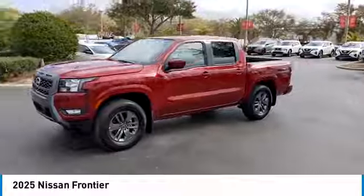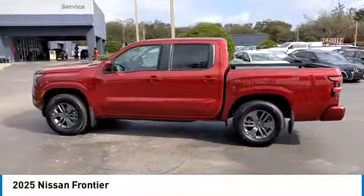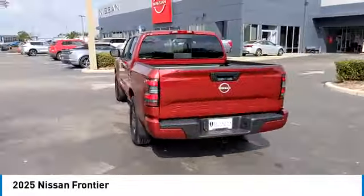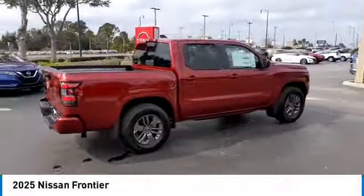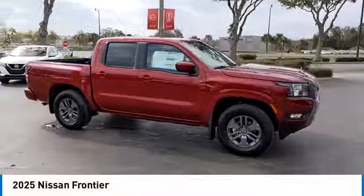This vehicle has less than 100 miles. Here are some of this vehicle's great options: backup camera, anti-lock braking system, lane departure warning, steering wheel audio controls, traction control, stability control, keyless entry, Bluetooth, power steering, driver airbag.